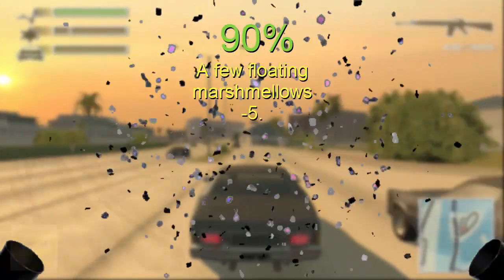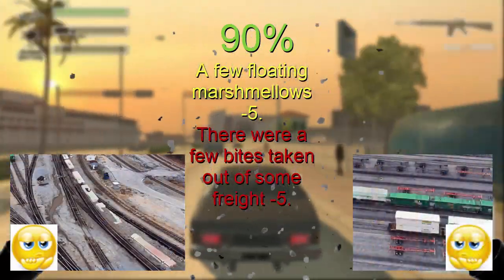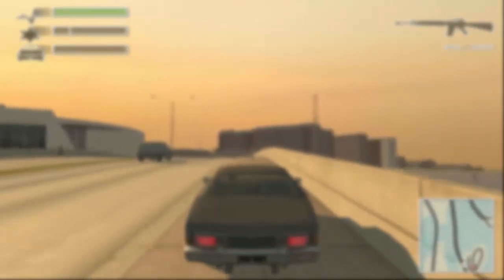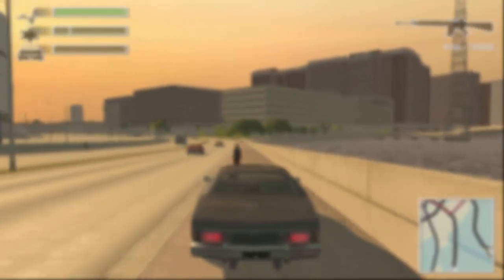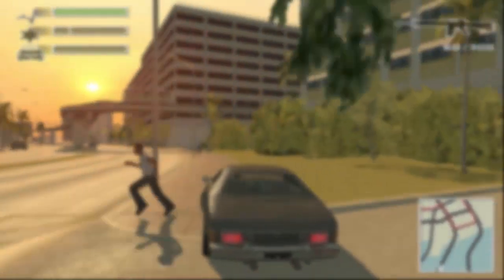There were a few floating marshmallow containers there. There were a few bites taken out of the cars and stuff. But that does not matter. We don't care. It just sucks that two of the rail yards, one of the big long lines that was along there, got completely erased. For reasons I don't know.